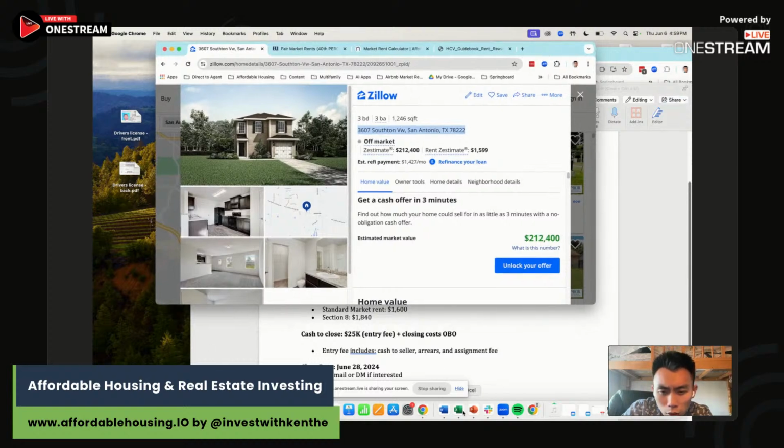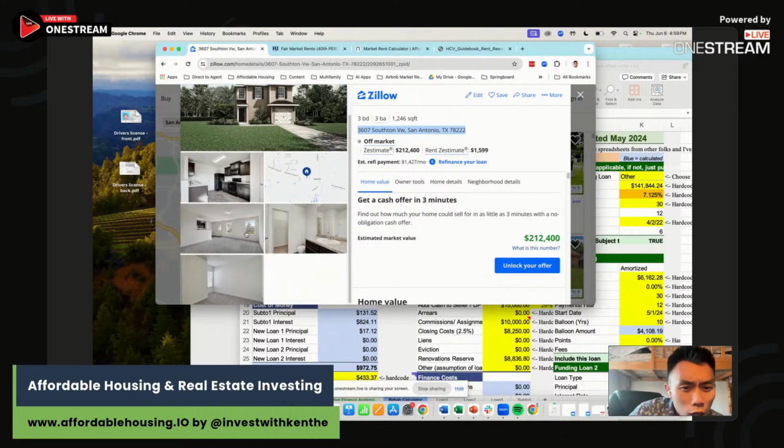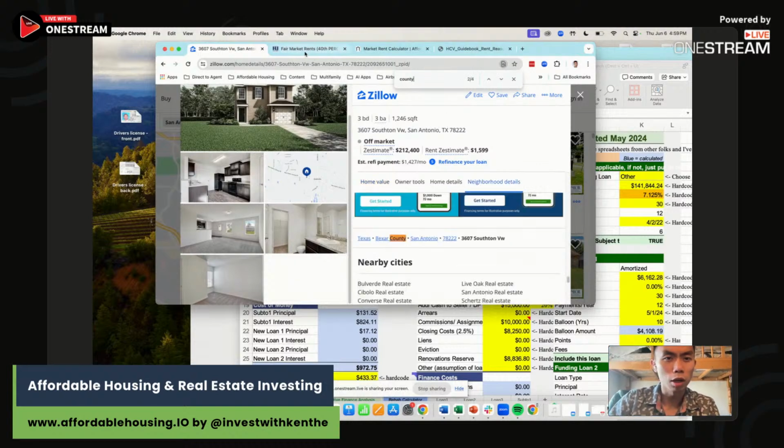So let's go ahead and check on this property. It looks relatively new when this property was sold, I'm guessing. So let's go ahead and get the county of this property. Bexar, San Antonio. Okay, great.